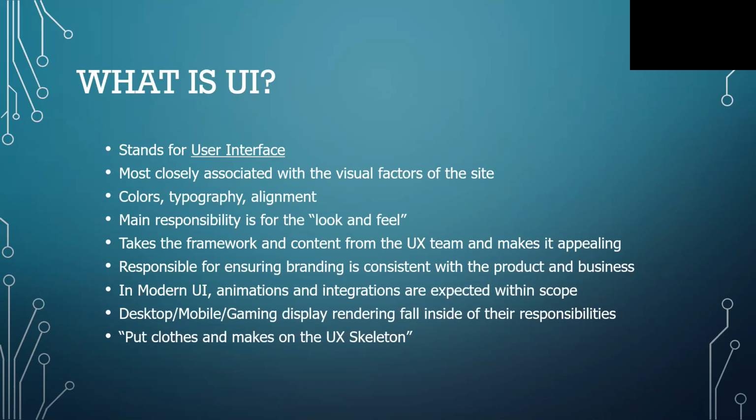They're going to be responsible to ensure that that look and feel, that cosmetic approach, is consistent with the company and the product branding. So they're not actually going to come up with the branding themselves, but they're going to make sure that the site and the product follows the branding protocol that's already in place. Also, in modern UI, animations and integrations are expected to be within their scope across the site.